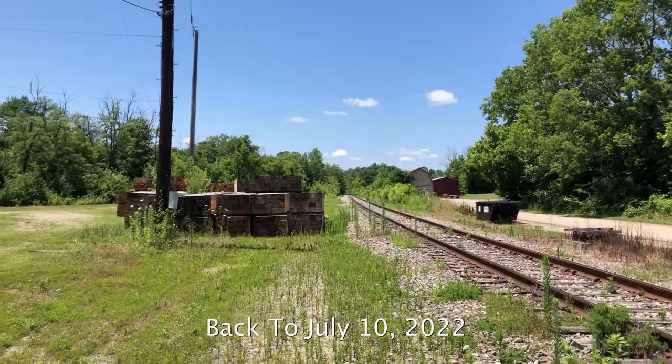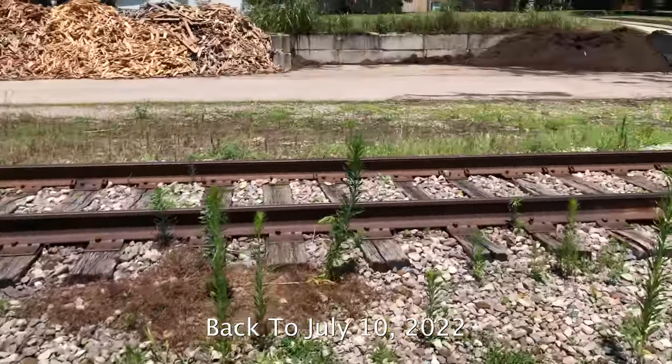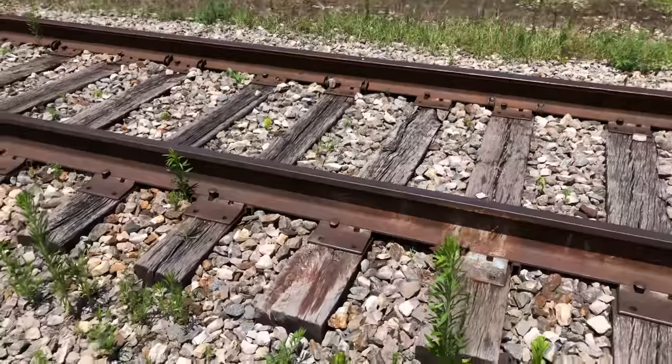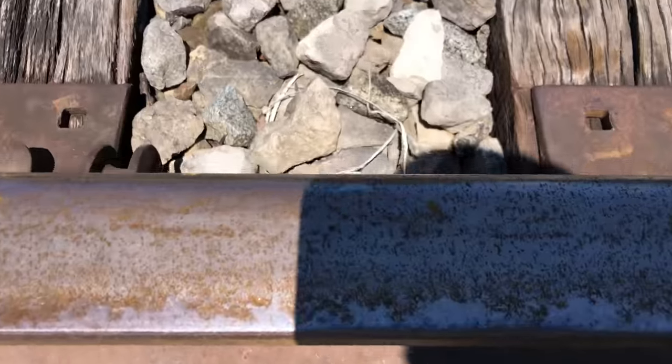I never thought they'd use it again, but they started using that again. So that's good. And the train will be here in about 20 minutes. I got in front of them. And here's the track. Let's have a close look at the rail here before it gets here.